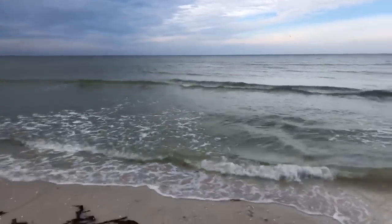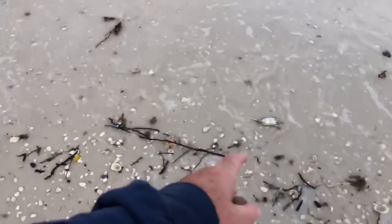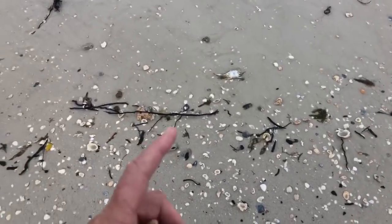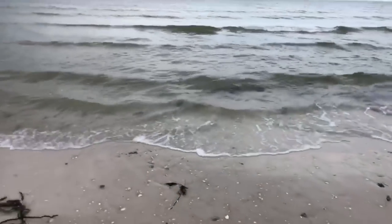I see a dead crab on the beach. That's not a good sign. A little dead blue crab right over here. That's not a good sign. Please, red tide, stay away from us.